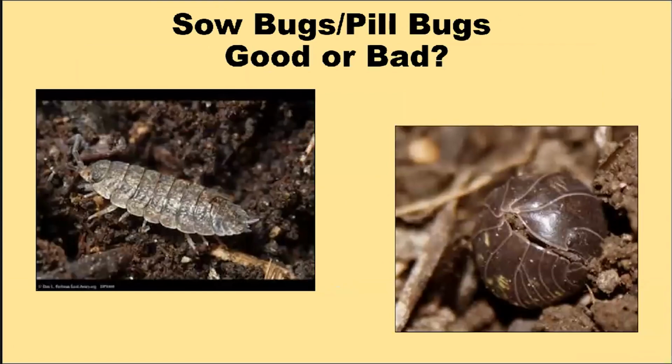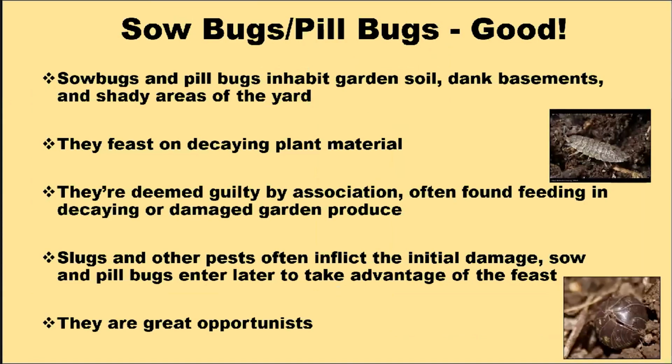Sow bugs and pill bugs. We've all seen these guys around our plants. So are they good or are they bad? Surprise. I know you're thinking they're bad, but they're actually good. Sow bugs and pill bugs inhabit garden soil and dank basements and shady areas of the yard. Well, maybe they're not really good when you find them in the basement or in your home, but then they're just kind of annoying. Sow bugs and pill bugs inhabit dark soil, dank basements, and shady areas.